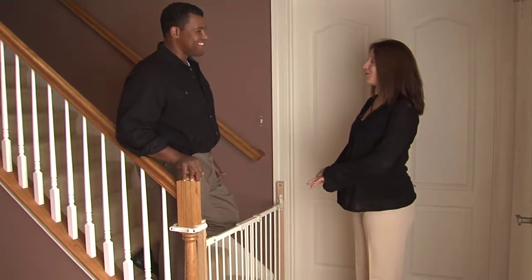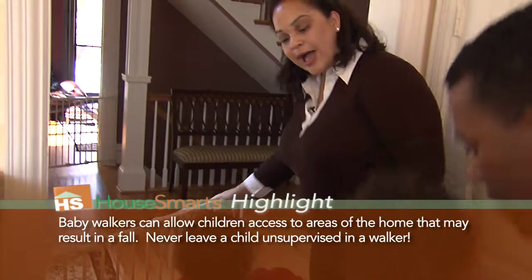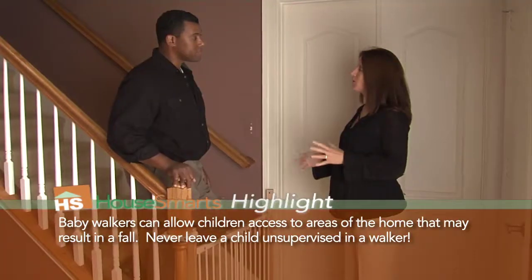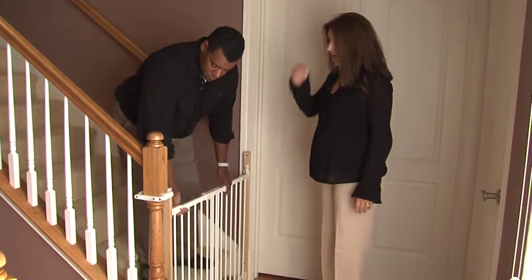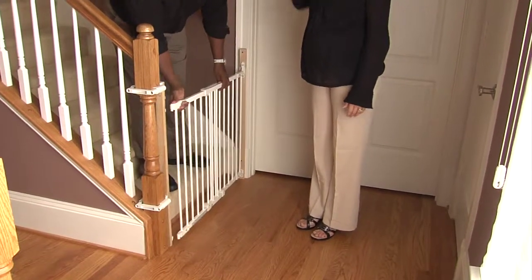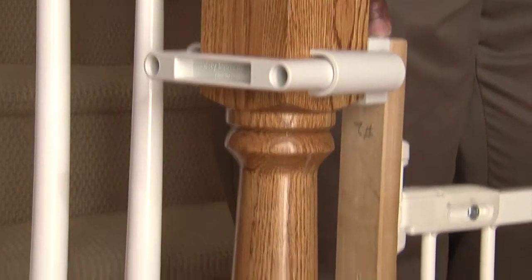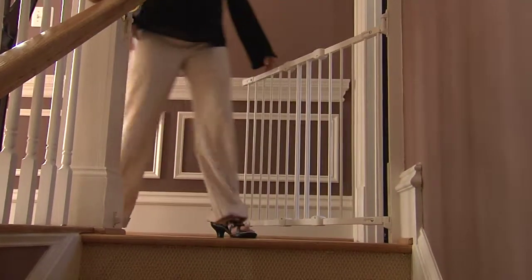Gates are essential, and there are several different types. You can use a gate to section off an area of a room that might be the safe area for your child. There are also pressure gates and temporary gates. Here we have a hardware-mounted gate, which you can see opens and closes just like a regular gate without having to lift the entire gate up. We used a mounting bracket here so we can protect the banister and we don't have to drill into it. Make sure that anytime you use a gate at the top of the stairs, it is hardware mounted into the wall. But childproofing is not without pitfalls.